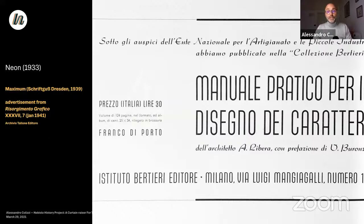Neon was also so successful that for once, German foundries copied it. This is an example of Maximum, released by Schriftguss Dresden in 1939, which is clearly a ripoff of Neon.